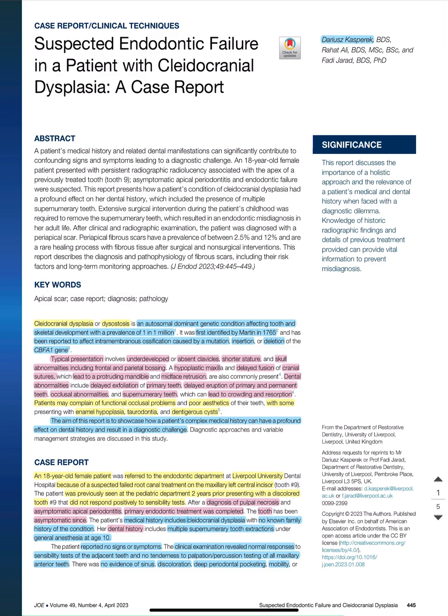Typical presentation involves underdeveloped or absent clavicles, shorter stature, and skull abnormalities such as frontal and parietal bossing, a hypoplastic maxilla, and delayed fusion of the cranial sutures, which leads to a protruded mandible and mid-face retrusion. Also, dental abnormalities, including delayed exfoliation of primary teeth and delayed eruption of primary and permanent teeth, occlusal abnormalities, and supernumerary teeth, which lead to crowding and resorption.